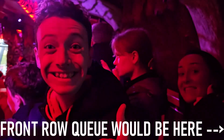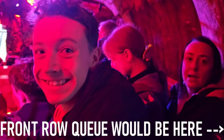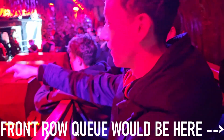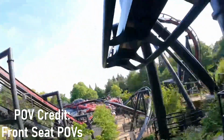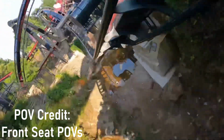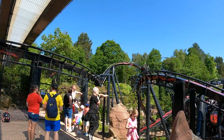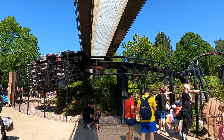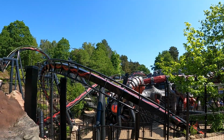Another downside is the removal of the front row queue. Now, I'm definitely someone who prefers the back few rows for the extra intensity, but there's something special about that front row experience. It's the one place where you can truly see everything in front of you with no obstruction, and it really heightens that sense of speed as you swoop close to the ground and surrounding theming. It's a shame that we've lost this, as it makes getting a front row ride a lot harder, but I have to admit, a front row ride definitely feels more special now because of this.